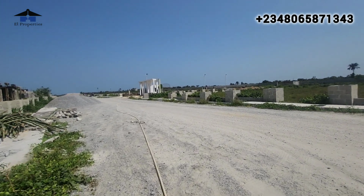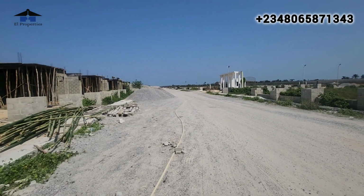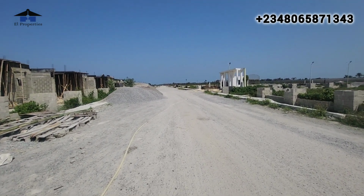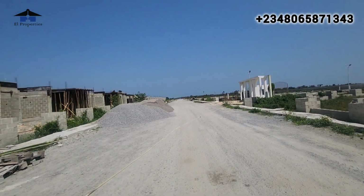So viewers, if you're yet to buy your land here, don't hesitate to give me a call so we can help you secure either the residential or commercial. I still say this, don't miss out on the commercial plots. You will make high return on investment in the commercial plot.